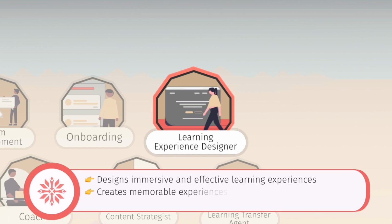In the last few years, another very popular role emerged, that of the learning experience designer. This is someone who designs immersive and effective learning experiences. So instead of employees attending yet another boring lecture type training, they're immersed in an unforgettable experience that helps them solve real-world challenges back on the job.